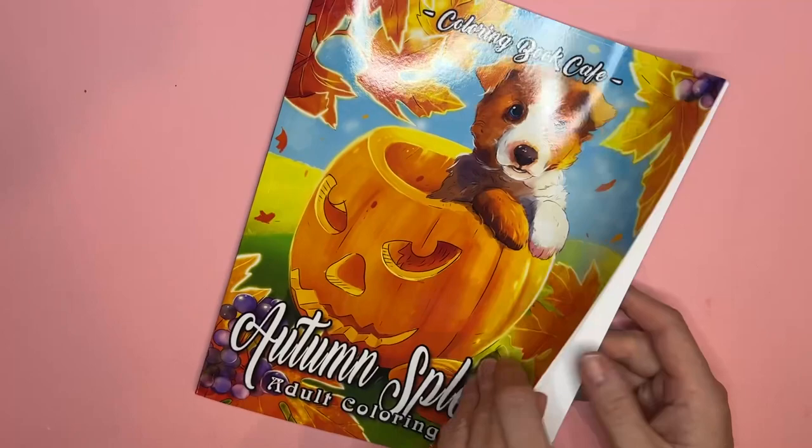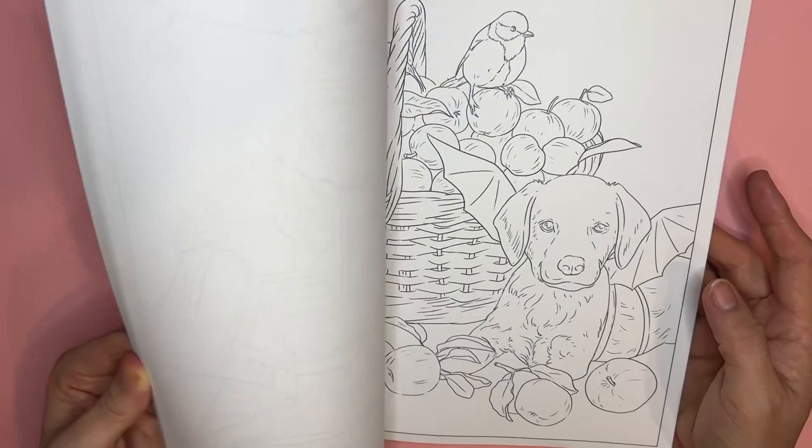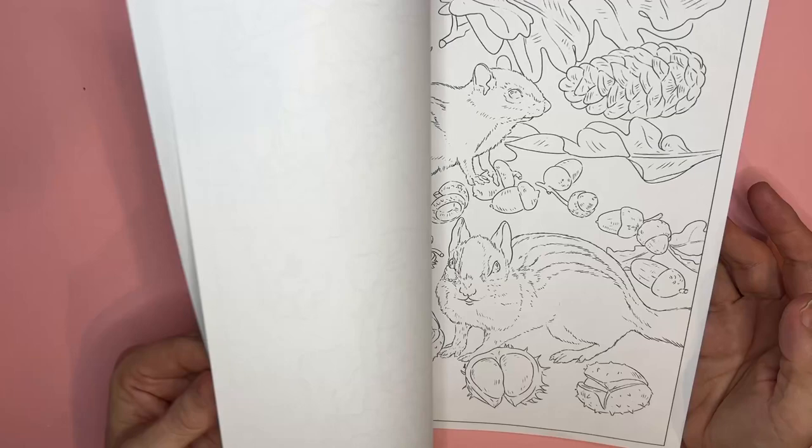Here we have, by the Coloring Book Cafe, Autumn Splendor, which is a nice small book. Many, many, many cute things in here. Super cute. A lot more animals in here, as I recall. A lot of food, pies. Some of them are kind of zoomed in a little closer up than I would like. I kind of like things zoomed out a little more. Imagine trying to color your Thanksgiving dinner. I do not do well with food. All the more reason I should probably do it.